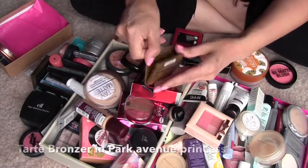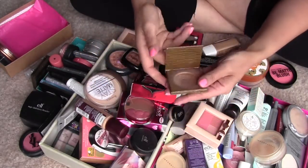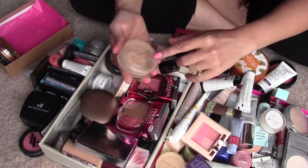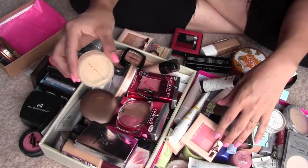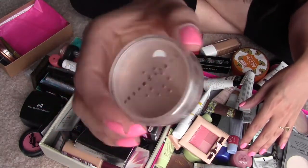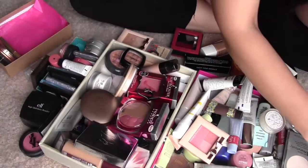This one I'm almost done with. I've been using it every day, trying to get the last little tiny bit out of it. This I've had forever. This is just some sheer cover. I'm going to get rid of that. I'll put all that up here. This is completely empty. Don't know why I have it. I'm going to get rid of that. This is a bronzer from Sheer Cover. It's not even opened, so I'm going to stick that on the unopened pile.